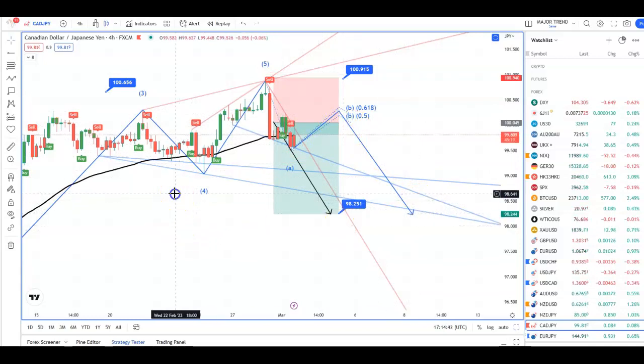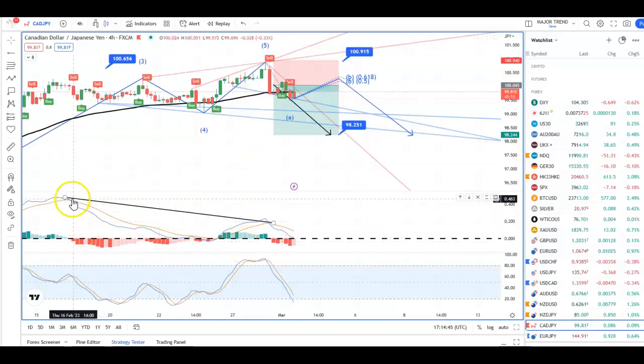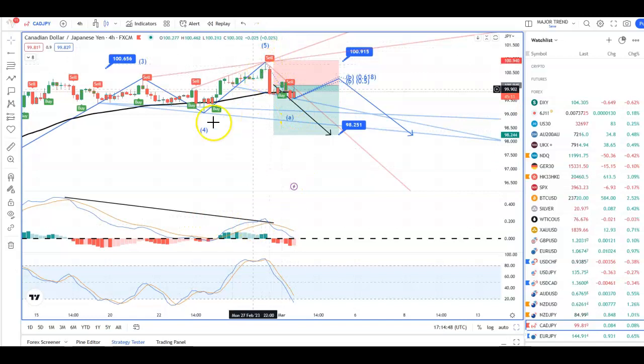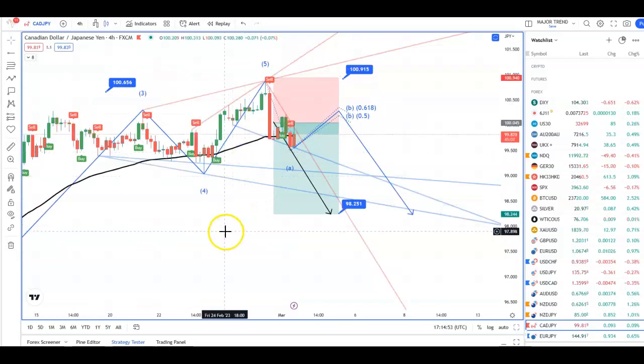The other thing to bear in mind, we do have negative divergence as well. Whenever you trade wave 5s, you must see divergence. You need the extra probability, if you like, the extra tool to actually confirm the signal.